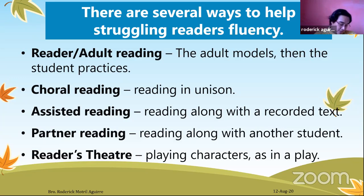And finally, we have readers theater, which is very common from preschool up to high school, and is a very interesting activity to engage in at home too. In short, dramatization or role playing can be done. Ask students to dramatize their favorite book or the favorite story that they like most. Or better yet, if they're not yet readers but good listeners, you can ask them to dramatize what they have watched.